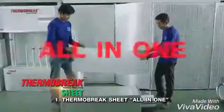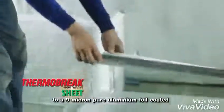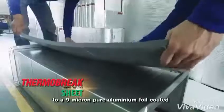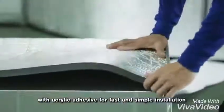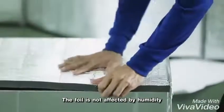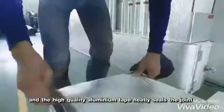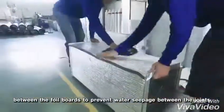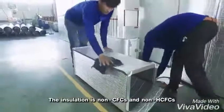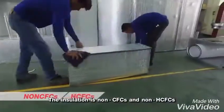Thermobreak sheet all-in-one, a thermal insulation bonded to a 9-micron pure aluminium foil coated with acrylic adhesive for fast and simple installation. The foil is not affected by humidity and the high-quality aluminium tape neatly seals the joint between the foil boards to prevent water seepage between the joints. The insulation is non-CFCs and non-HCFCs.